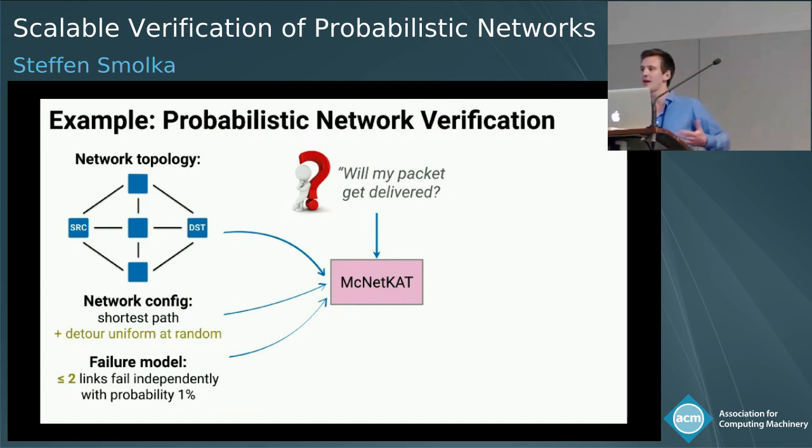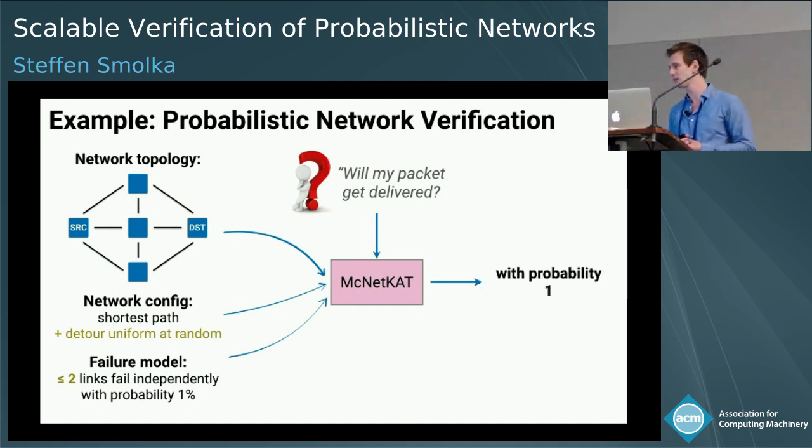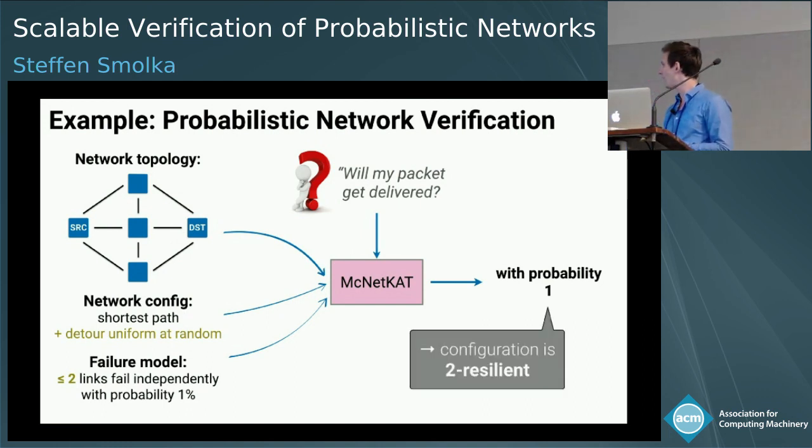And let's also assume that at most 2 links in the network will fail. Under those assumptions, McNetKAT will tell us that packets will actually get delivered with probability 1. And so what McNetKAT has figured out here is that this routing scheme is what's called too resilient. So as long as at most 2 links fail, turns out the network is always connected, and this routing scheme will eventually find a path to the destination.